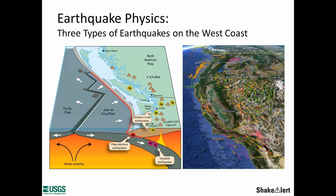And then, as you can see on the right, we've got shallow crustal faults throughout California, and therefore we have to completely cover California and the Pacific Northwest, because we're not sure where the earthquakes are going to be. This is not a simple problem. We can't say that all the earthquakes will happen over there, and we're trying to protect this city over here. We have earthquake sources everywhere on the West Coast and population everywhere on the West Coast.